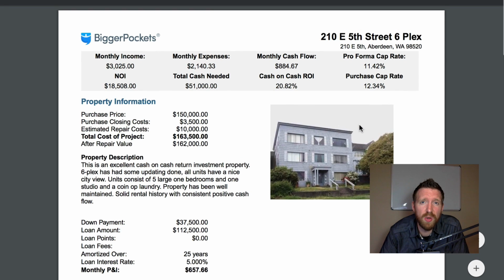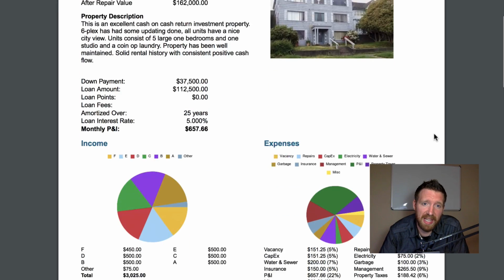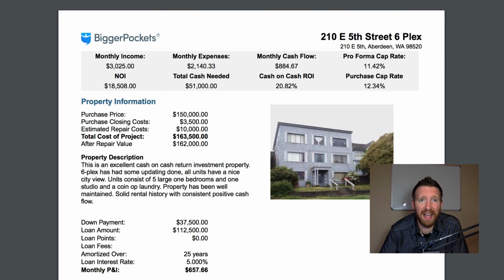So what I typically would do when I'm going to present the deal to a lender is I'll fill out their loan application, but I'll put this on top of it. And I'll say, here's a deal I'm trying to put together. What do you think? So that is why I do the numbers here every single time.